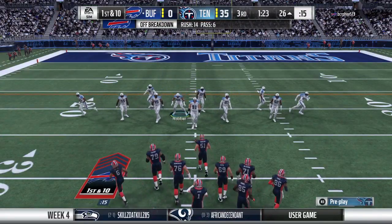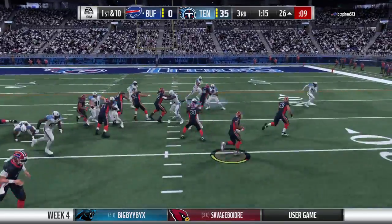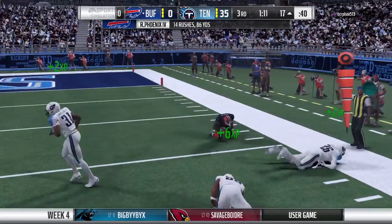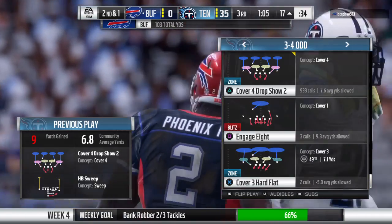Watch tight, watch tight. Tight end right, tight end right. All right, here we go. Now they'll run it on the toss. And he's going to take this down to about the 17. Give him 9 on the carry that time, and they're set up with a 2nd and 1.